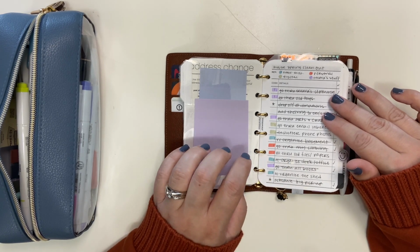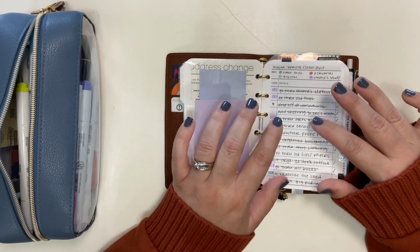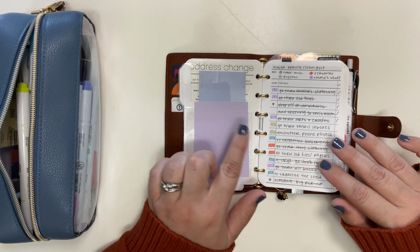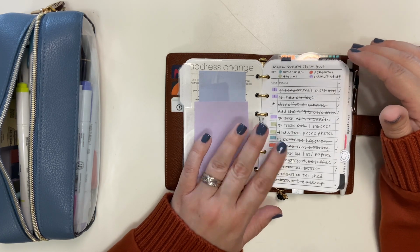However, I still do like to trim them down because I layer them in here and I like to see what is behind stuff so it doesn't fully block it. So I do trim down my sticky notes a lot, and I also tend to round the corners of things a lot. I didn't do it to these, but some other stickies I round the corners, and I round the corners of all of my inserts and all of my planners. I just like the look of it.